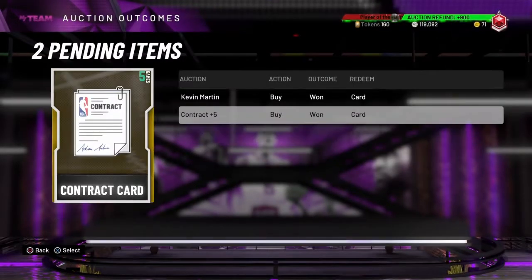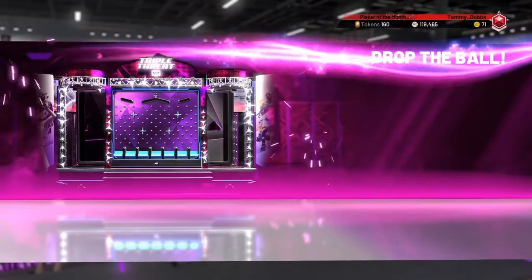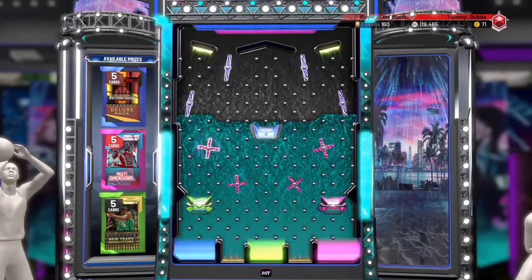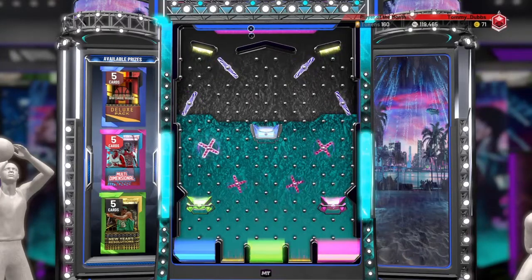And we'll send Karl to our auctions, and we have a locker code today. It is MT-Wade-MULT-NYR. So those combination of letters represents a Dwayne Wade Deluxe pack, a multi-dimensional pack, and a New Year's resolution pack. And that's what's on this board.